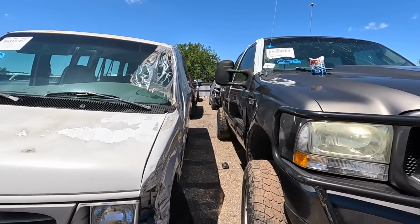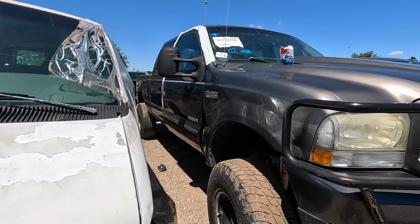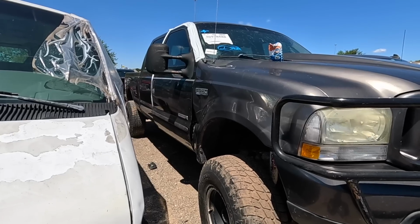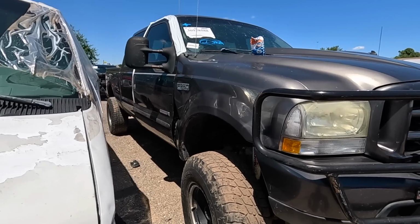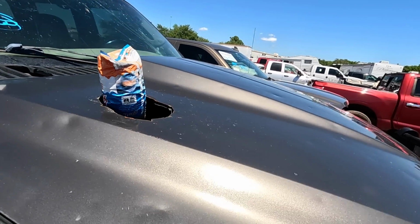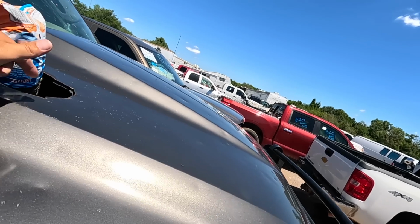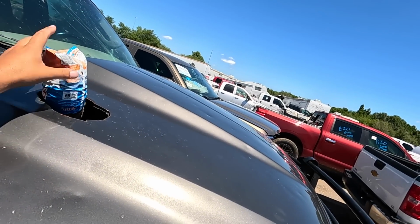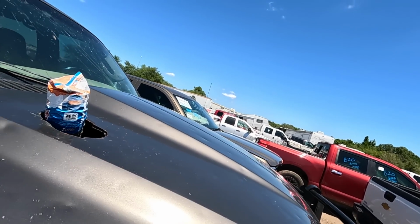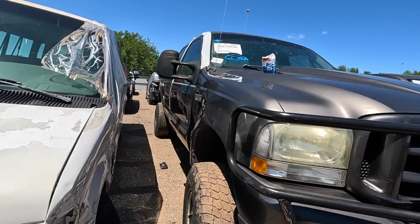Oh my God. A little bit of damage. It's an '04 F250 Super Duty Power Stroke, and they cut a hole in the hood. We're going to leave that on there. Be careful touching that. That's all jagged. We'll leave that on there because that's the only thing keeping the engine from getting ruined, or at least the turbo. So we'll leave that alone.